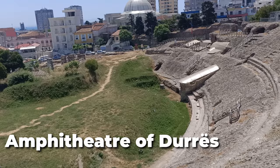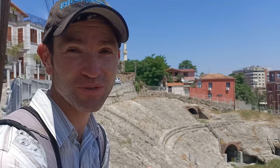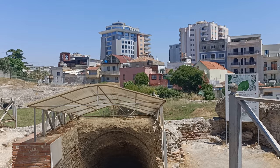One of the things to do in Durres is to visit the Durres Amphitheatre. Amphitheatres in Roman times were a sign of the economic prosperity of the city, and Durres was a major economic power centuries ago. So this was built at the start of the second century. Entry to have a closer look is 300 lek per person.